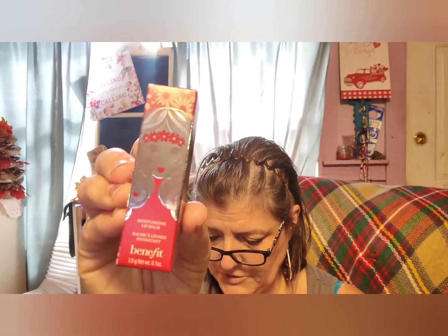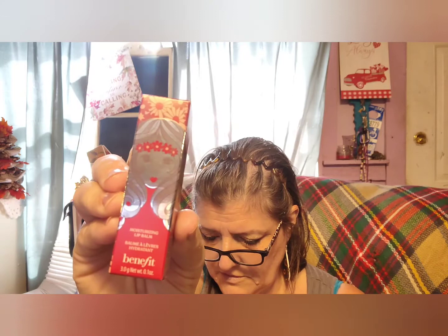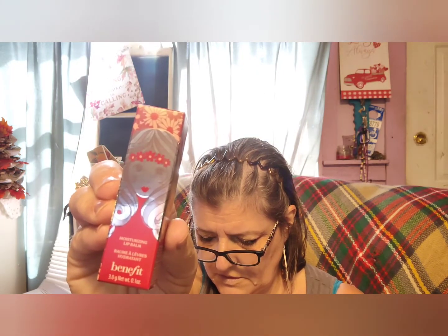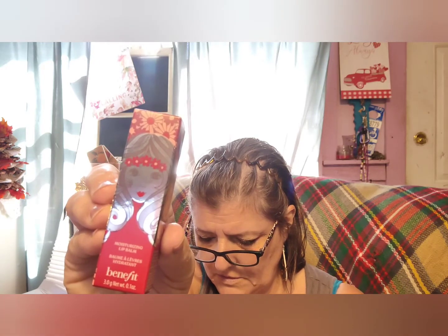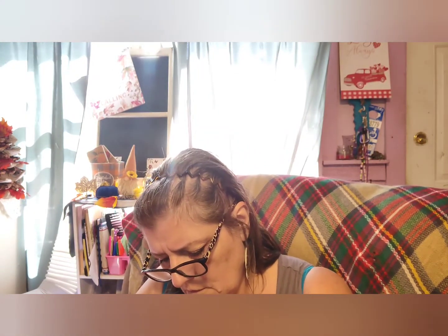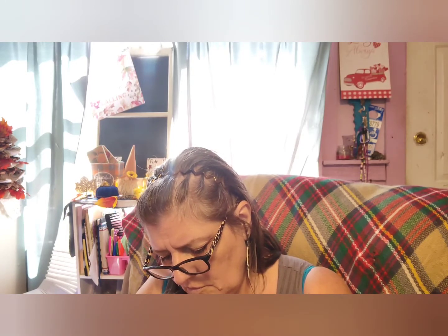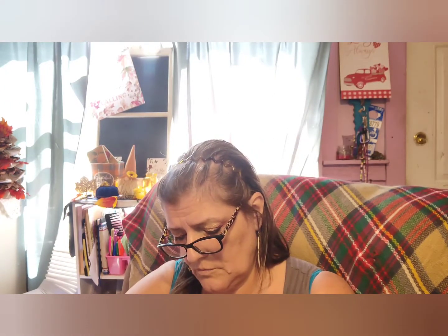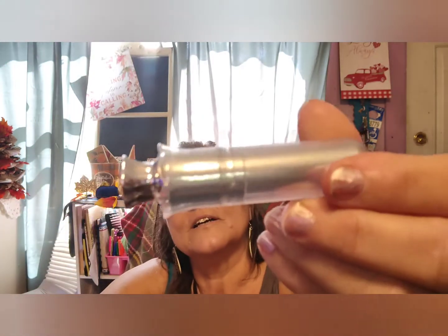Okay, and then we have a Benefit Moisturizing Lip Balm. It's really pretty. And that's $21. Okay, we're at $195. $233, I believe. Oh, that's kind of cool looking, isn't it? Look at that. And it goes like that, and that's what it looks like. I don't have it on. I'll put it on.